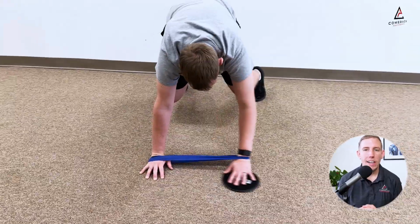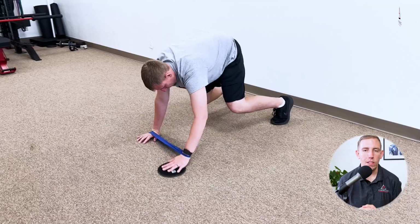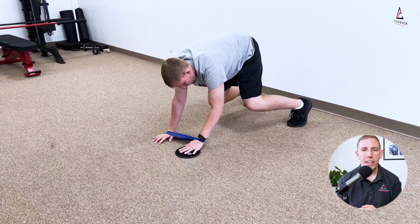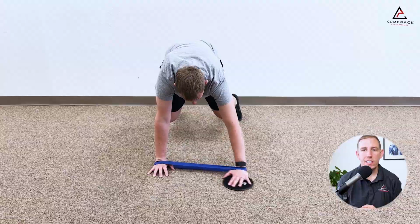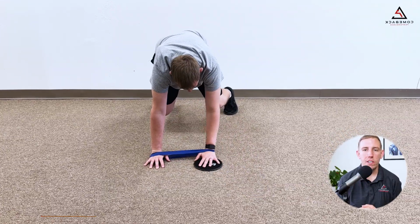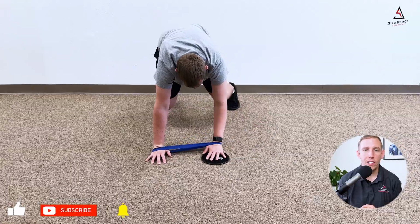After you tap or slide into that position, you're going to simply return back to the original position before the next one. If that's too hard, simple modification. Just go onto your hands and knees and do the same exact exercise. You're still getting the stimulus that we want. It's just not going to be as much of a stability component for the shoulder, which is totally fine. Start whatever stage that you need to.